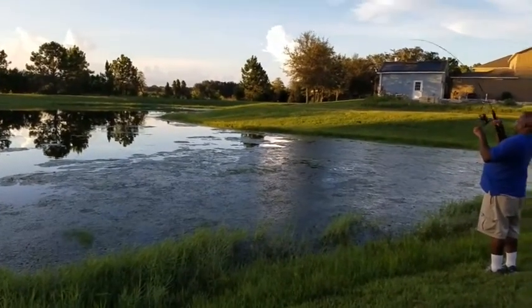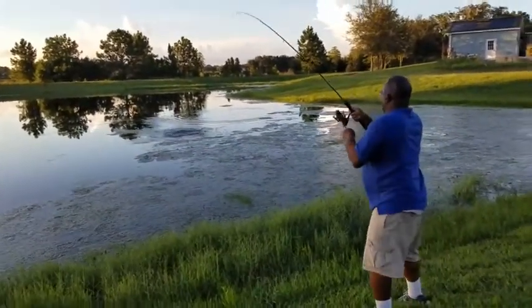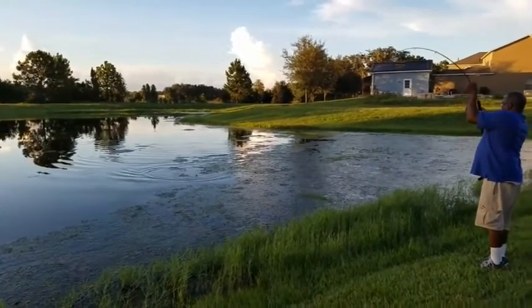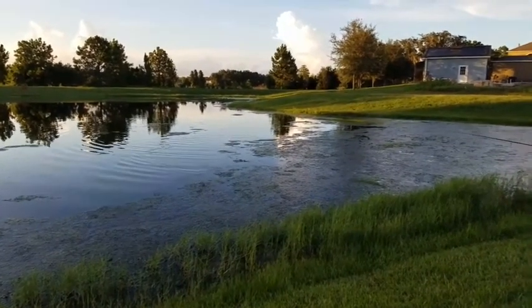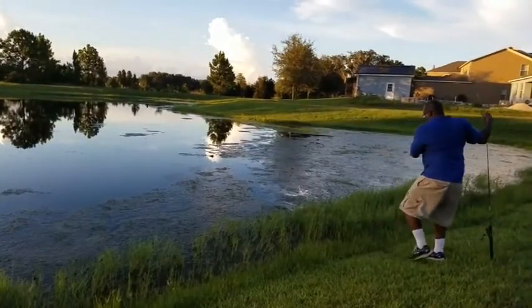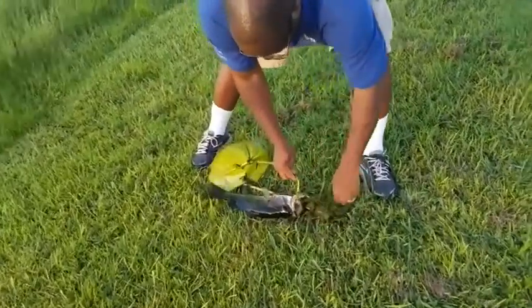There we go. You caught him. Oh my gosh. And he's on a stinger. Oh my God, he's stuck. Oh, I got him. Oh, he's still on there. Keep the camera running. Oh, he's covered. I got him. That's a nice size one too. Oh my goodness.